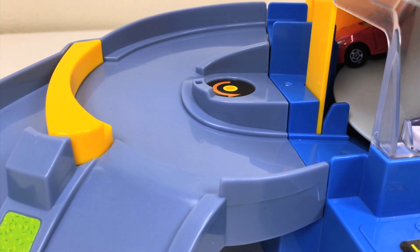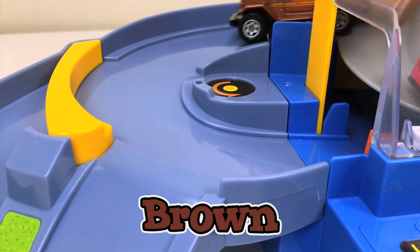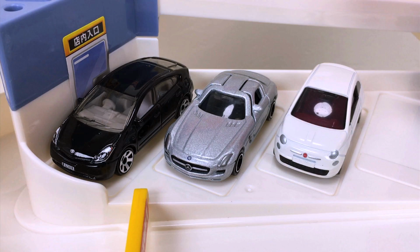Purple, pink, brown. Here are our last 3 cars. Let's say their colors.